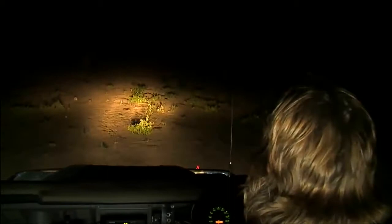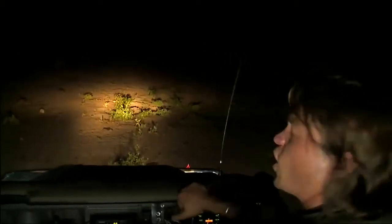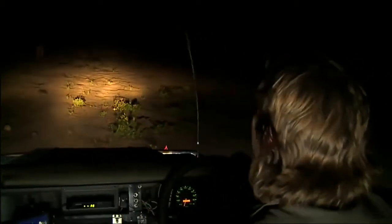So the rest of the lions are down to the south of us, and she's heading due north at the moment. So it's unlikely they're going to be able to hear her clearly through this wind. So I guess she's hoping that they call, because she will pick that up. Oh, she's roaring again.